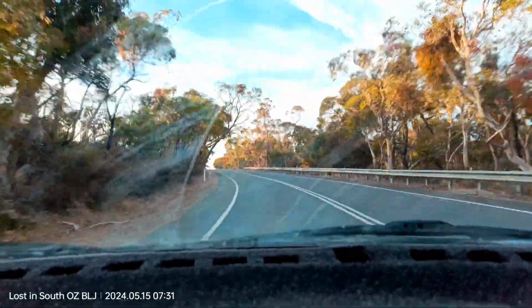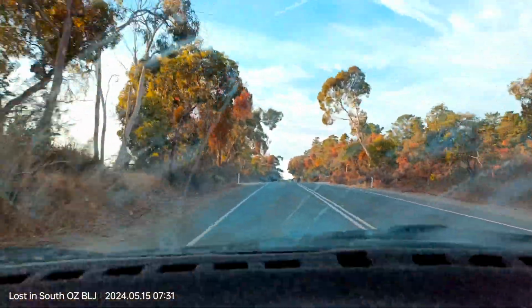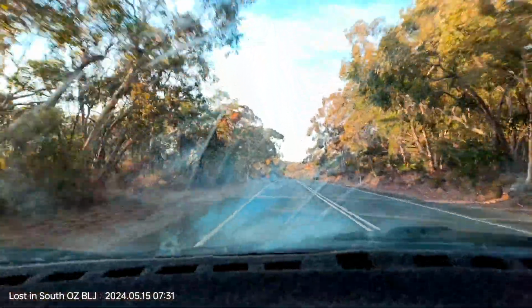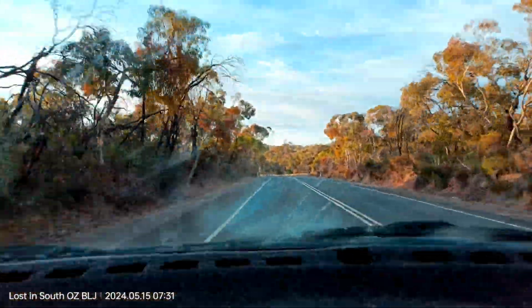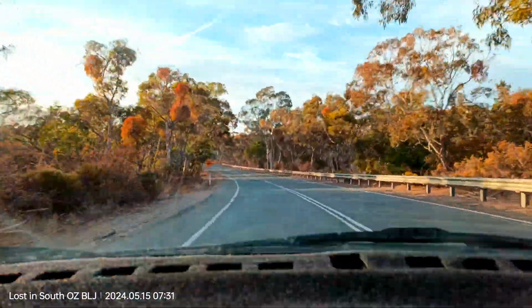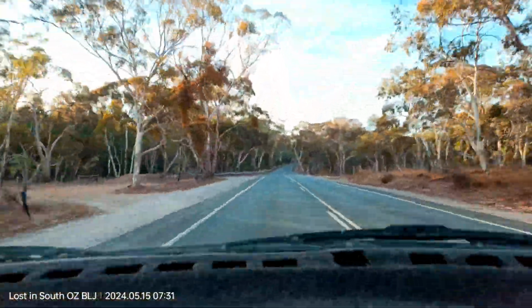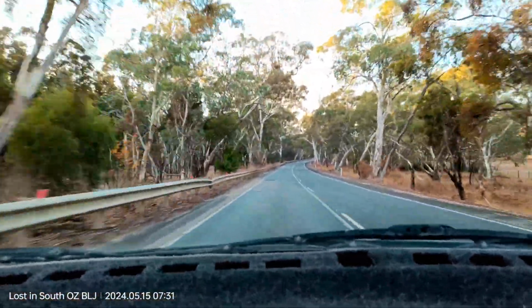Just defog the windscreen, turn on that. It should take care of it. Inside, two humans in the car breathing hot air. Yep.